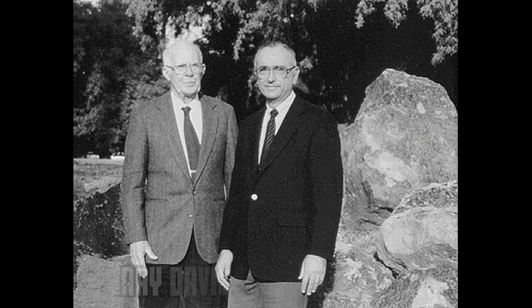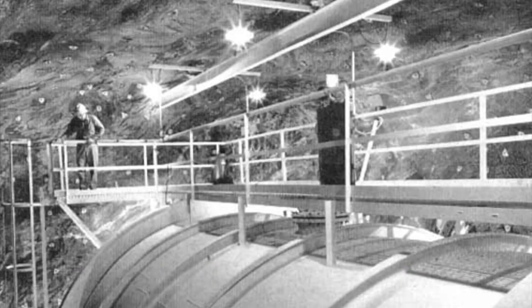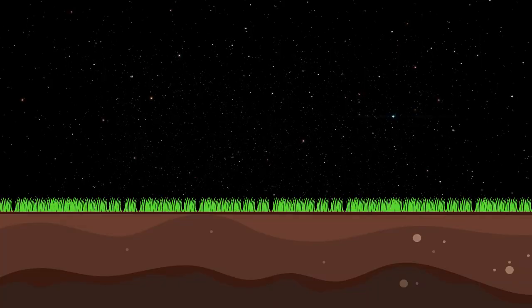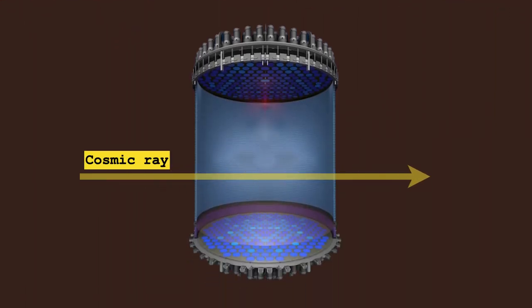In the 1960s, Ray Davis and John Bahcall led an experiment to collect and count neutrinos emitted by nuclear fusion taking place in the Sun. Their experiment was a 380 cubic meter tank. That's about the size of a swimming pool, and they filled it with perchloroethylene, which is the same fluid that is used in dry cleaning. They put the tank in a gold mine 1,500 meters underground so that it wasn't affected by interference from things like cosmic rays. Now, perchloroethylene, as its name suggests, contains chlorine.